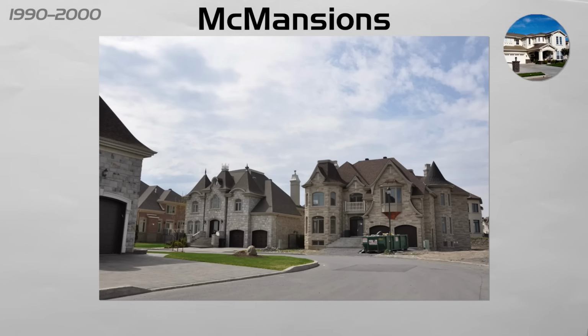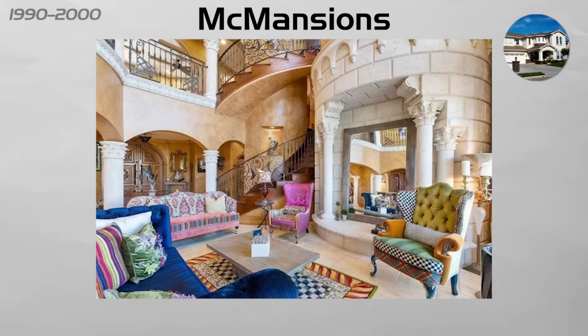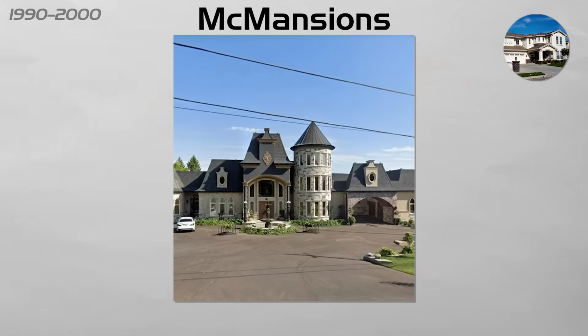McMansions. Volume builders produced large, multi-gabled houses, mixing references from French chateaux to Tuscan villas. Interiors boasted two-story foyers, sprawling master suites, and multiple living areas, reflecting consumer-driven emphasis on space. Critics pointed to mismatched motifs and excessive footprints, while owners appreciated the prestige and roominess.